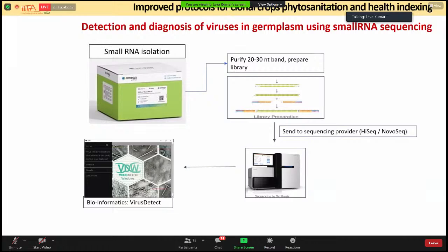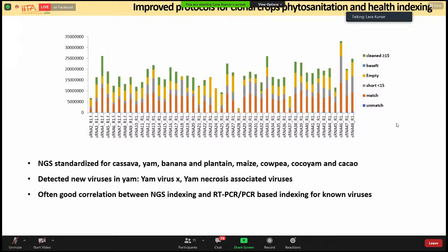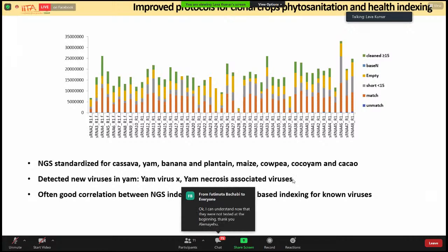This is time consuming. It provides valuable data, but it takes about a month to get the results, mainly because we have to export libraries for sequencing, and that could take time. We have now standardized protocols for all our mandate crops. And in due course, we have detected some new viruses that were not previously reported to occur in our germplasm. Many of these are not known to be pathogenic. We don't know the consequence of this, so the work is in progress.